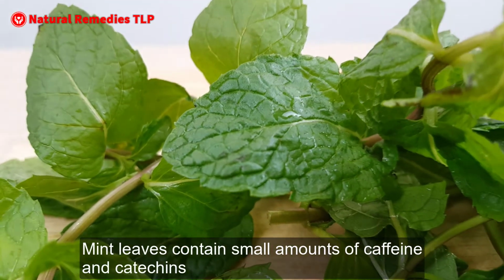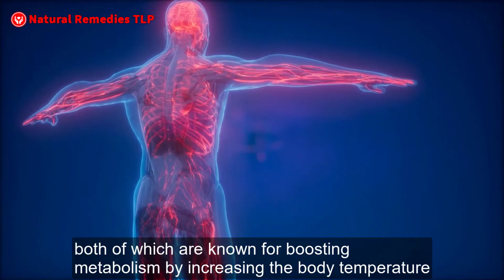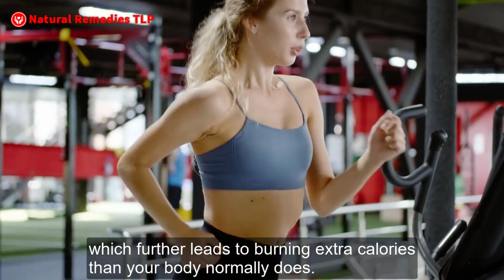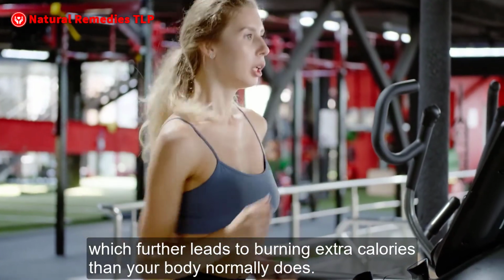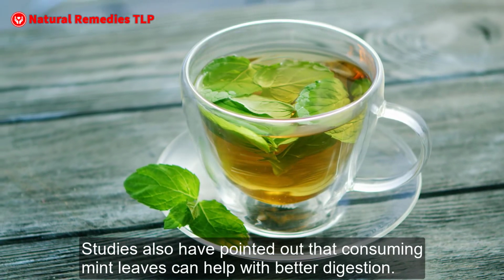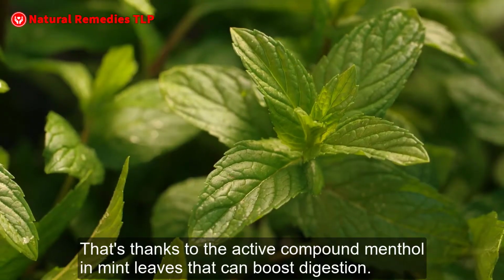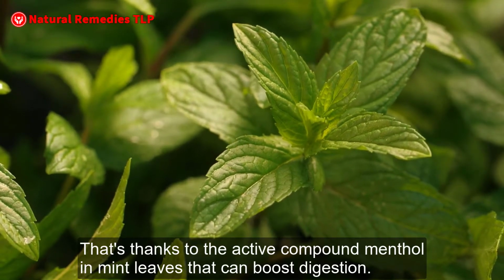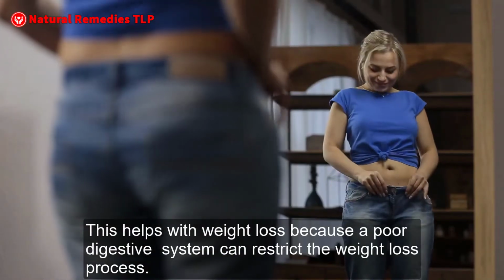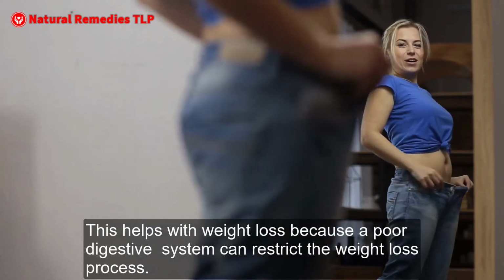Mint leaves contain small amounts of caffeine and catechins, both of which are known for boosting metabolism by increasing the body temperature, which further leads to burning extra calories than your body normally does. Studies also have pointed out that consuming mint leaves can help with better digestion. This helps with weight loss because a poor digestion system can restrict the weight loss process.